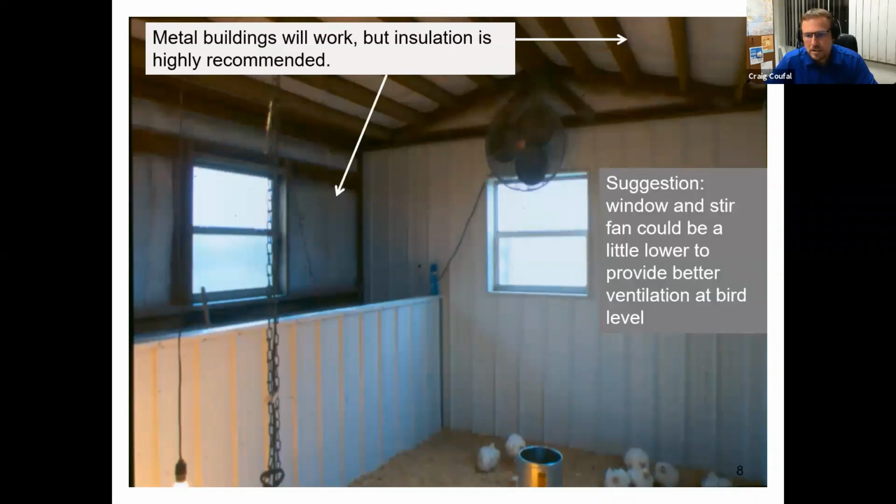Okay, here's someone raising some show chickens in a metal barn. That would work too. A couple suggestions I would make with metal buildings is that insulation is important, because metal is a good conductor of heat. That metal barn could turn into an oven in the hot time of the year. So make sure insulation is your friend there.